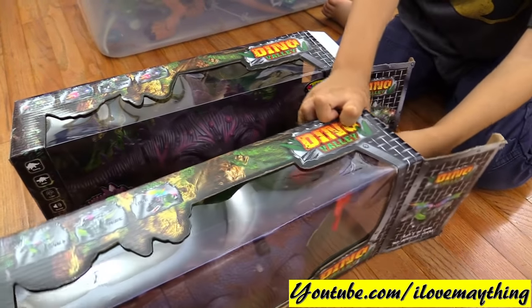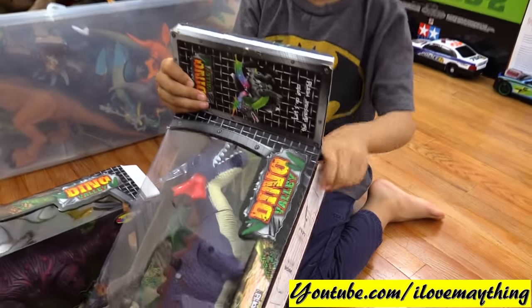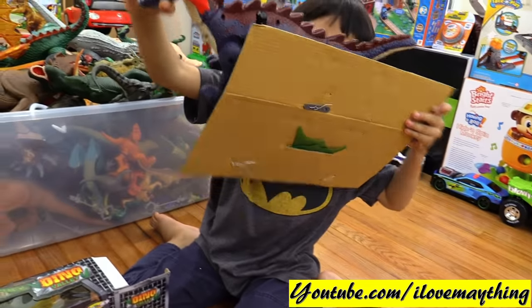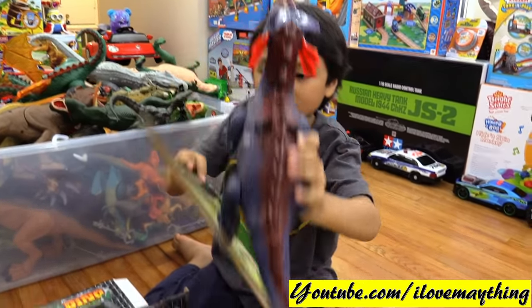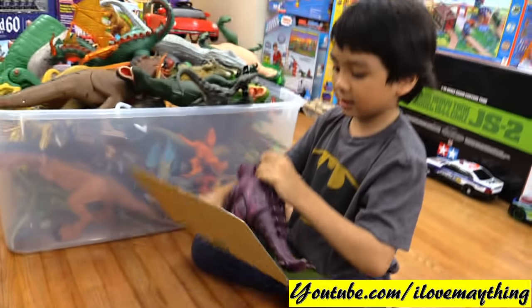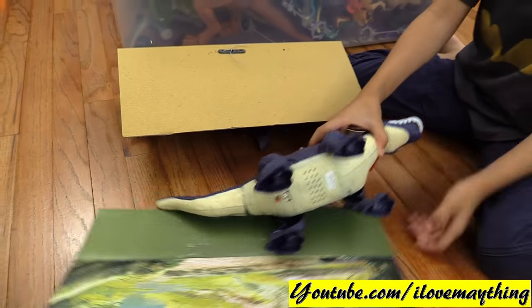Pull them out of the boxes. Wait, is there something underneath? So how come it's hard? Okay, pull it out. I'm holding the box. There we go. Alright, that's the dragon. And there's two attached to the box. Okay, put it down. Here. You see, there are the wings. They're plastic. The stegosaurus. There we go. And still, there's a rubber band attached to the foot. Okay, I'm going to cut them loose.